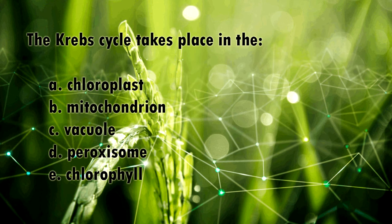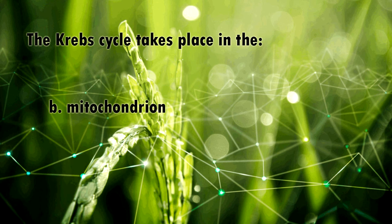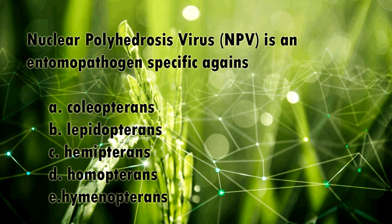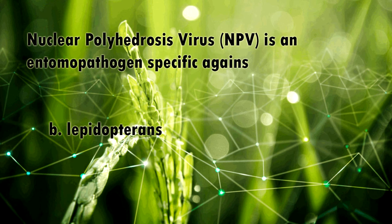The Krebs cycle takes place in the A, chloroplast, B, mitochondrion, C, vacuole, D, peroxisome, E, chlorophyll. Answer is B, mitochondrion. The products of the light reaction phase of photosynthesis are A, O2 plus ADP, B, CH2O and NADH, C, ATP and NADH, D, ATP and NADPH, E, all of the above. Answer is D, ATP and NADPH. Nuclear polyhedrosis virus, NPV, is an entomopathogen specific against A, coleopterans, B, lepidopterans, C, hemipterans, D, homopterans, E, hymenopterans. Answer is B, lepidopterans.